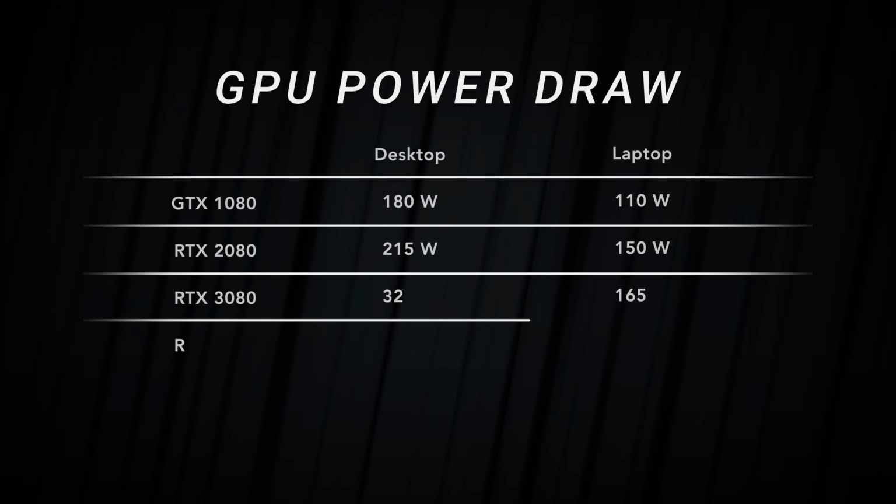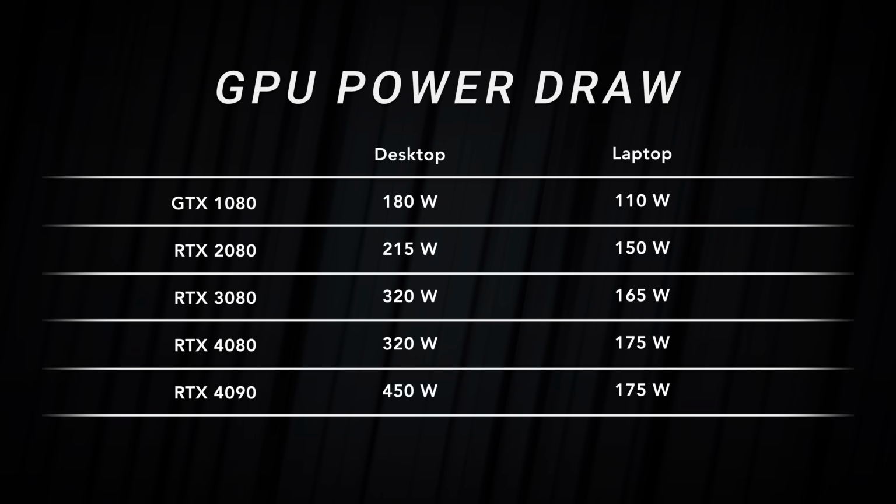So when it comes to increasing GPU capabilities over time, there's often an increased power demand that goes with it. Every generation of GPU that comes out, if you'll notice, the power requirements for those GPUs go up. On a desktop system, it's a simple solution. Just buy a new power supply, right? But on laptops, it's a very different story.